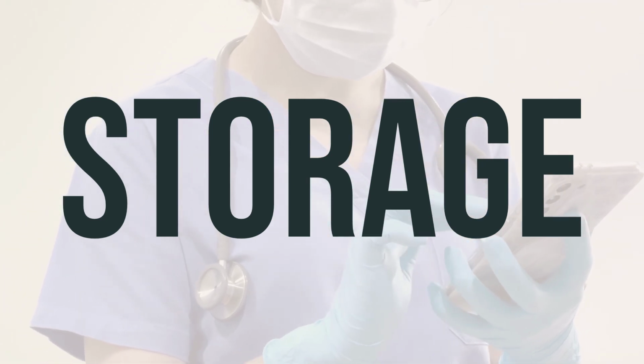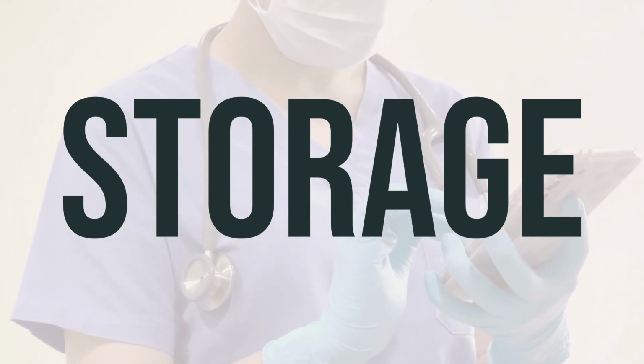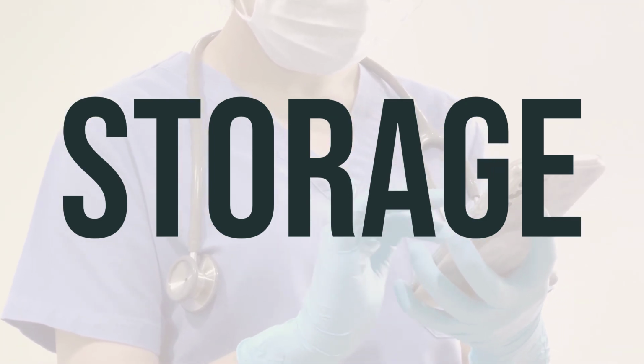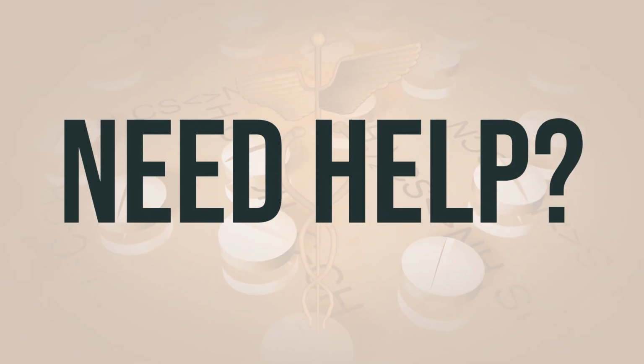When it comes to discarding expired or unused probiotics, it's best to consult with your pharmacist or local waste disposal company for proper disposal methods. Remember not to flush medications down the toilet or pour them into a drain unless specifically instructed to do so. If you need more help, call your doctor for medical advice.